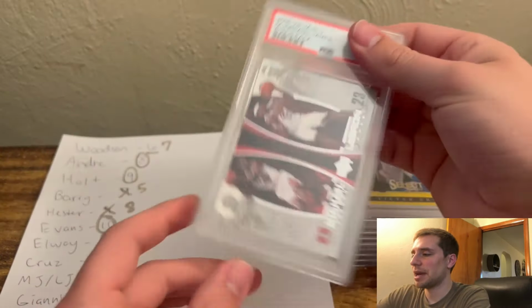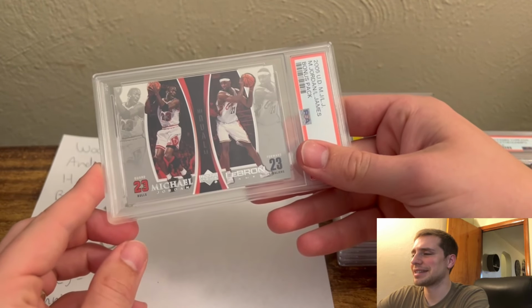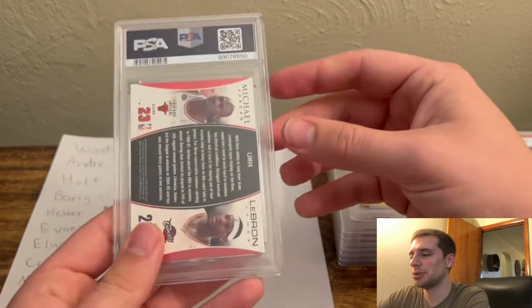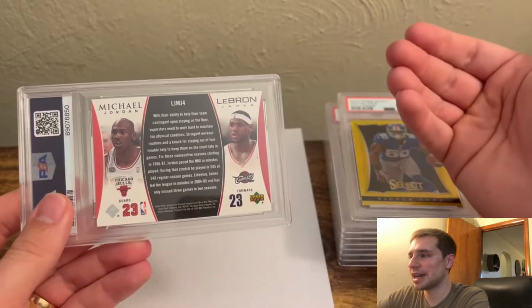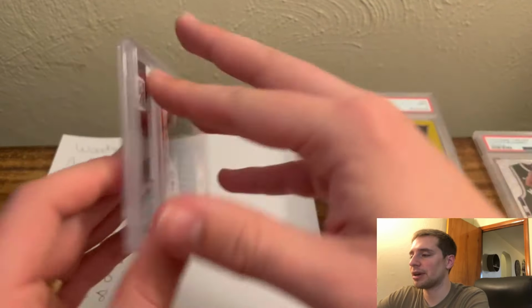Up next, we have the Michael Jordan LeBron James out of Upper Deck MJLJ. It's like a box set. It's like a bonus pack, I believe. I'm not sure exactly how this works. I just know these were really cool. I saw it on eBay. Had Michael Jordan, had LeBron. Seemed like a fair price. Seemed like a good card to get up in the eBay store, regardless of grade.